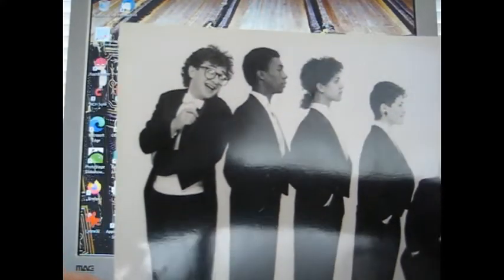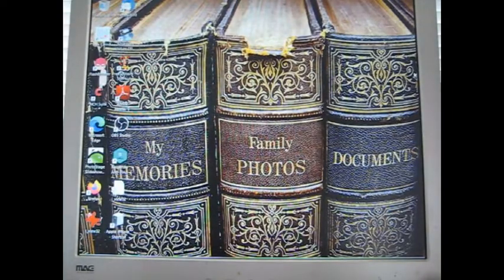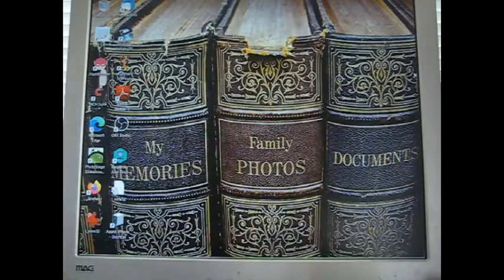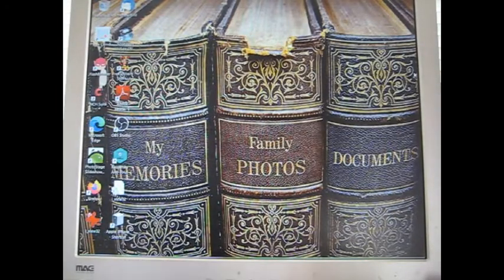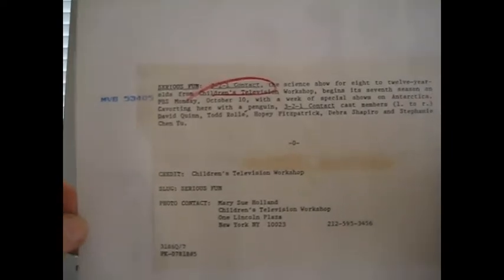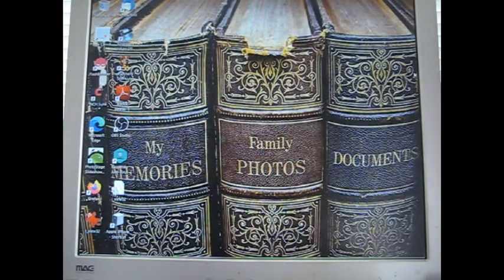This is David, there's Mark, let's see, there's David Quinn, Todd Rowley, Hoppy Fitzpatrick, Deborah Shapiro, and Stephanie Chen Yu. Stephanie Yu, I think, was used for a lot of the classroom program ones. I remember David and Mark. They were in some of the slightly earlier ones, but I don't remember the rest of them. Maybe Deborah I remember. But that was $5, and this is the back of the photograph, so you never know what you're going to get. It was taped or glued onto something at some point, but there is the description there of what this was. Kind of a neat picture. I think there's another one on eBay that's probably about $30 or $40 for that same photograph.